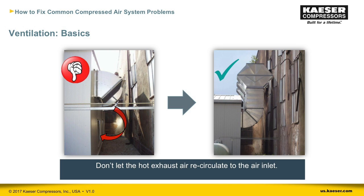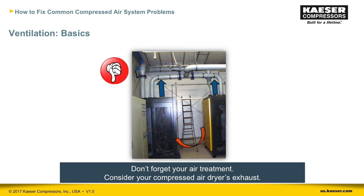By the way, this fixed the overheating problems they were having in their compressor room and improved the overall system efficiency. Remember I said earlier the dryers generate heat? Well, when thinking about ventilation, don't forget about them.